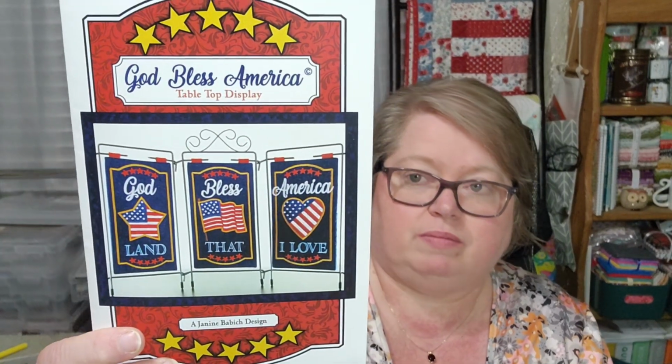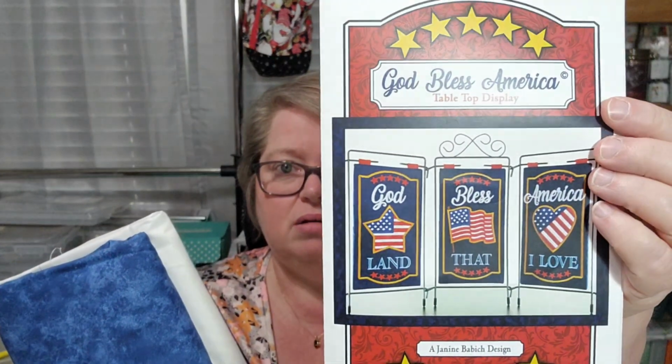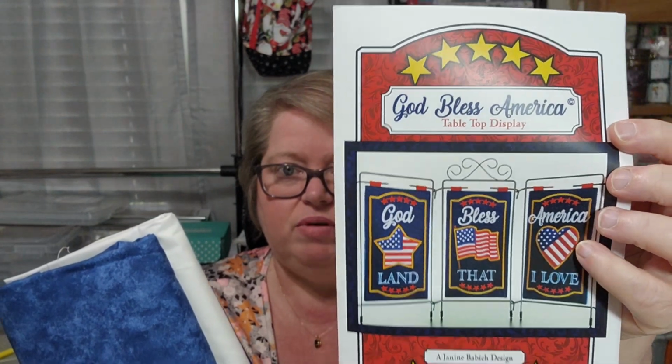My first project that I'm going to be cutting and working on is this one. I went through my stash and I found these three. This is going to be, no, that's not a sticker, that's just a piece of scrap fabric. This is going to be for the background and backing. So that navy blue, that's going to be that.